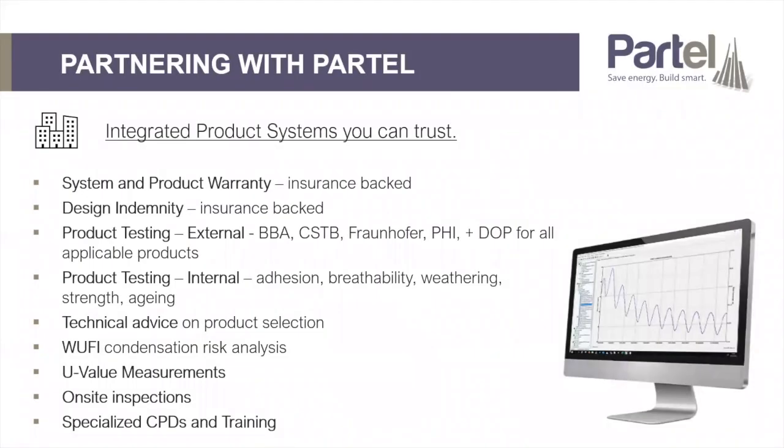So just to recap a little what you can get from us, it's always a system and product warranty. We carry design indemnity, also insurance backed. We do a huge amount of external product testing, and that's from BBA, CSTB, the Fraunhofer, PHI, and pretty much the same internally. We'll do our own adhesion, breathability, and weathering, strength and aging testing. We're proud of our engineering background, and I've always found that makes us relatable on site, but also to architects and engineers. So we try to understand where you're coming from, and we're happy to back it up with WUFI condensation risk analysis as needed.